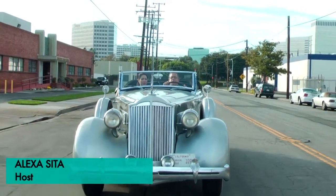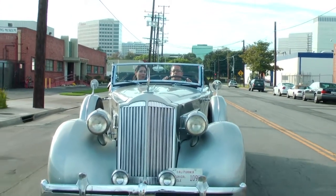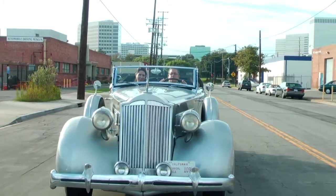And here in El Segundo, the Automobile Driving Museum is the only museum in the world that allows you to ride in their classic cars.